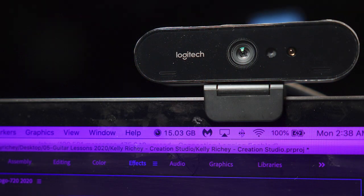The MacBook Pro has a decent built-in camera, but then you step it up to the Brio by Logitech, their new 4K camera with stereo speakers built in. Man, that thing's sweet. And I recently invested in a Sony A6600 mirrorless camera. It's like the number one camera right now for vlogging, and it's really, really nice.